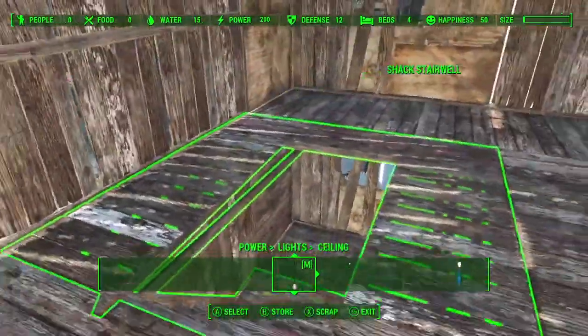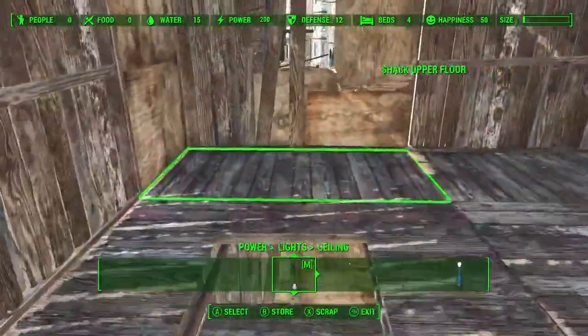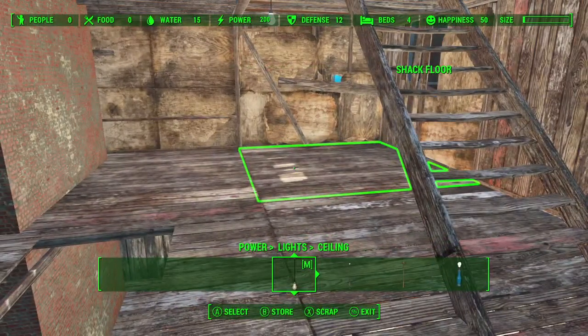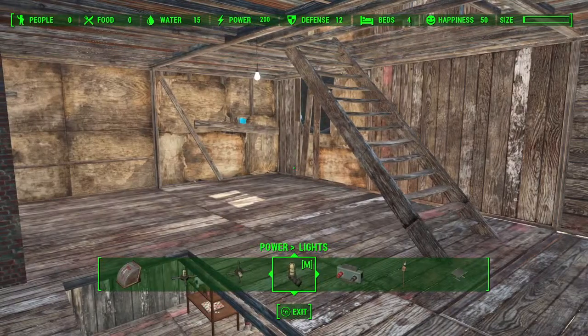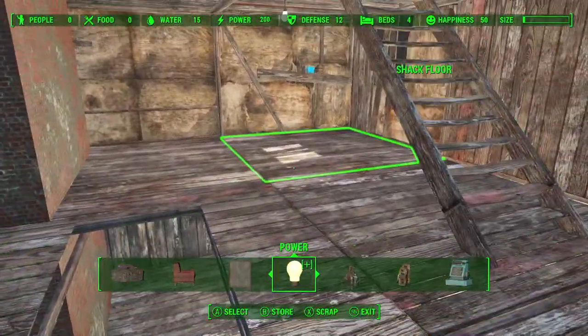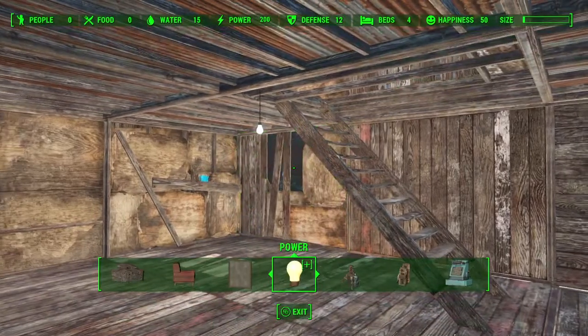What do you think? Upstairs for bedrooms or upstairs for kitchen, living room, dining room? I'm kind of open to either one. Kind of thinking this room for bedrooms, though there's really not a lot of room for beds. I guess I could really only fit like two over there.